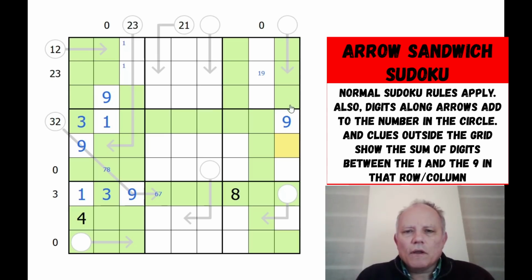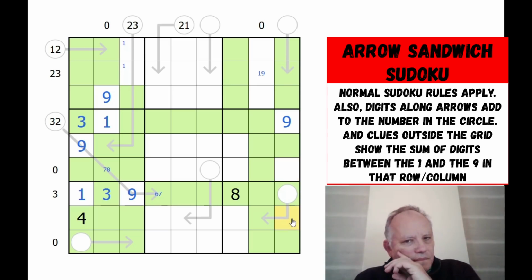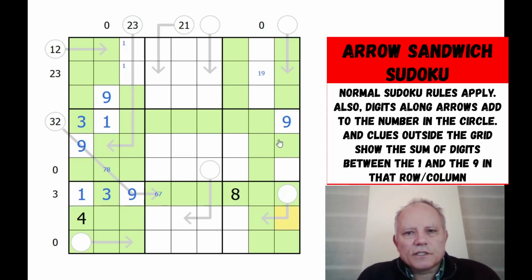And in this column, this is not 0, clearly. It adds up these two cells. It's got to be at least 3. So the 9 doesn't have a 1 next to it, but 1 could still be here or here, couldn't it? Interesting.